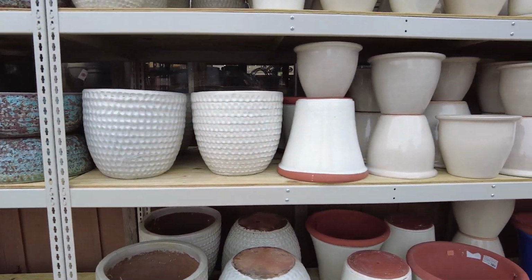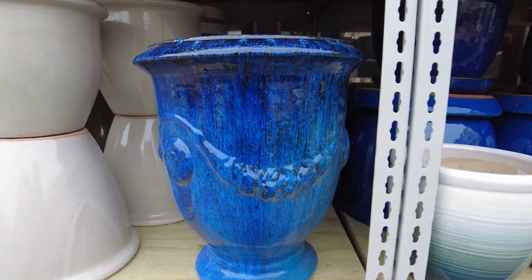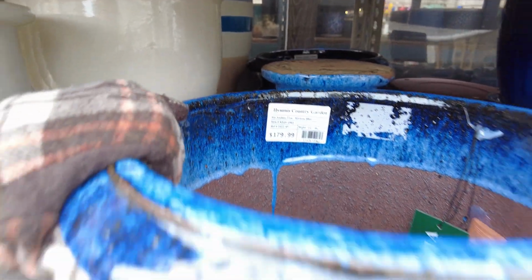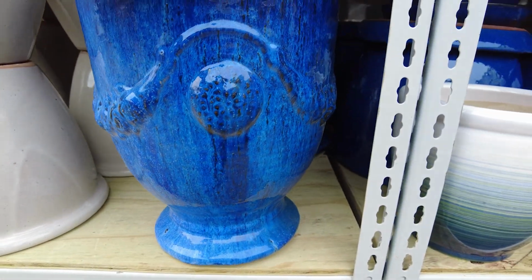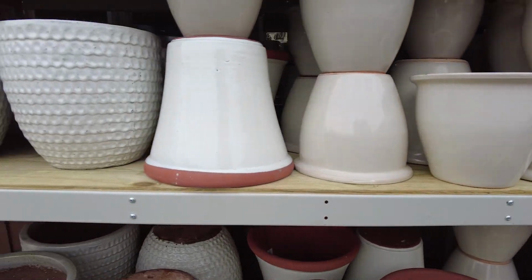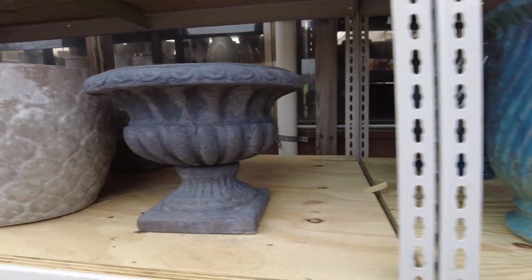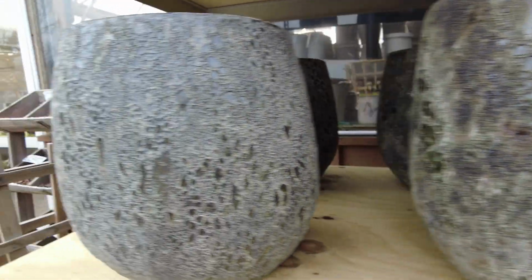Lovely colors. Oh, this vibrant blue and the sort of classic swag style urn. So lovely. With these, though, I usually feel I have to bring them in if I plant them outside, just because if water gets in, I always worry about them cracking. But they'd be beautiful with citrus in.